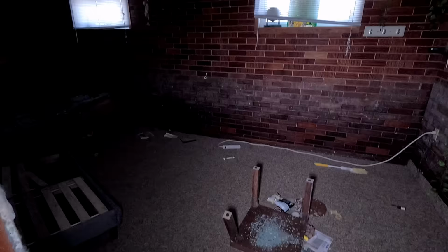Yikes. It's right by my head. Yeah, look at the mold going on here. Oof. So this house is definitely flooded. I'm gonna say maybe it's been a while.